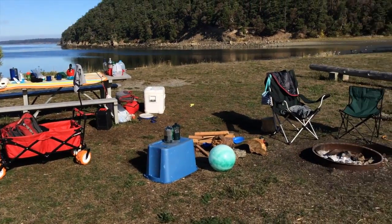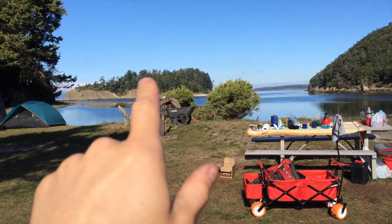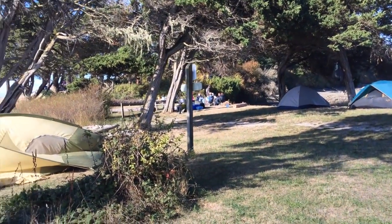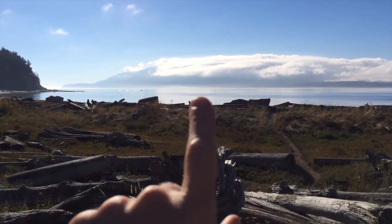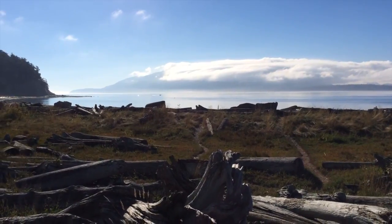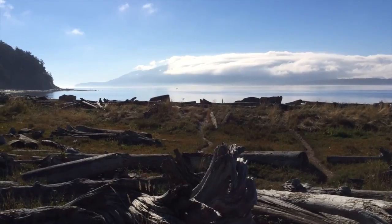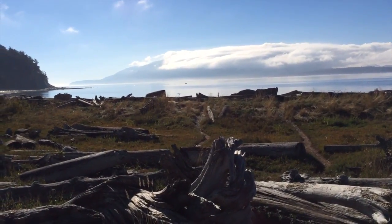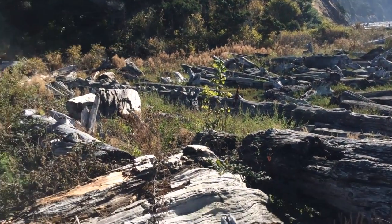Here's our campsite on Sucia Island. That's Fox Cove right there. Little Sucia Island. You can see there's a bunch of people kind of on this little peninsula, and that island right there that's in the clouds is Orcas Island. It's one of the biggest and tallest islands, so I'm actually getting 4G service right now because it has huge cell phone and radio towers right at the top. Surprised to have service, but not gonna lie, I kinda like it.